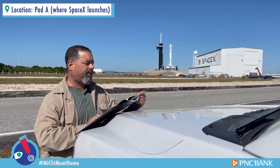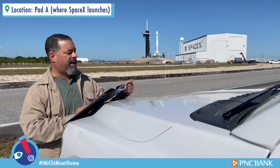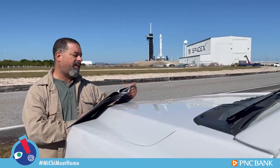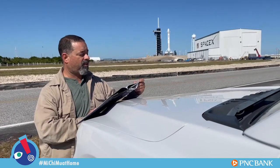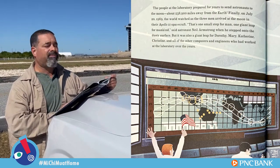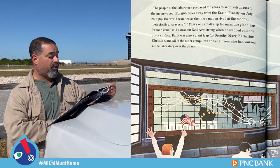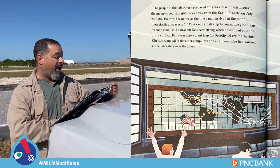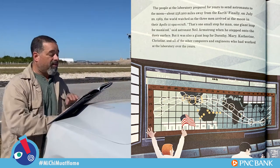The people at the laboratory prepared for years to send astronauts to the moon, about 238,900 miles away from the Earth. Finally, on July 20, 1969, the world watched as three men arrived at the moon in their Apollo 11 spacecraft. "That's one small step for man, one giant leap for mankind," said Neil Armstrong when he stepped onto the dusty surface. But it was also a giant leap for Dorothy, Mary, Katherine, Christine, and all of the other computers and engineers who had worked at the laboratory over the years.